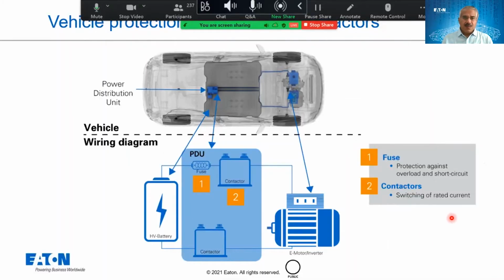If you look at the vehicle protection, here is a simplified layout of a conventional electric vehicle. It starts with the battery, which is going to store the energy. And then the battery is going to transfer the energy through this power distribution unit into the motor. Of course, there is an inverter which converts the DC into AC, and that's going to feed the motor.